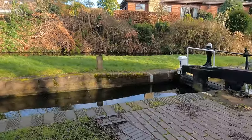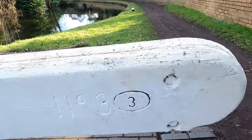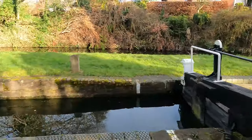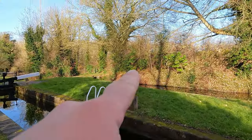But yeah, just a view of the locks just here. We have got numbers on the locks, which you can just see. Number three, look. And just down the bottom down here, there's an overflow system as well, just on the other side of this.